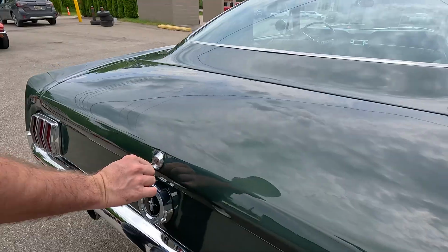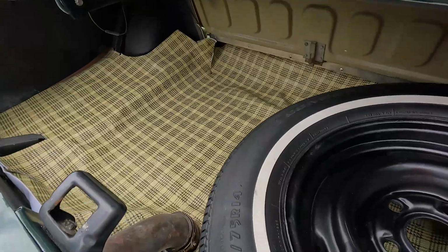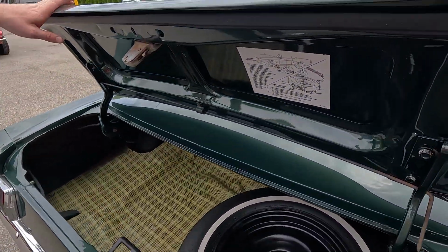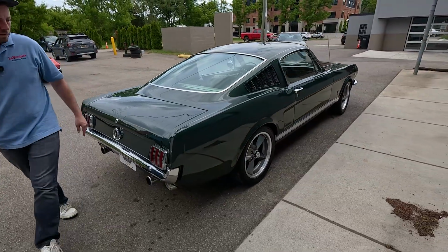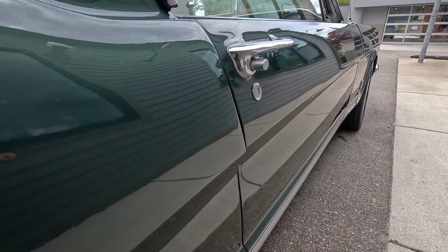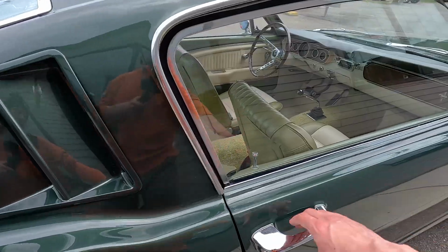Really sharp. We'll show you the trunk. I believe we got a spare back here. Sweet, full size spare. Nice little mat. Got a couple of pieces of cardstock to trim it out. It's got the whole kit. Seals up nicely. Nice straight body coming down the side. Good gaps on our doors. Good looking seals. Good looking glass.